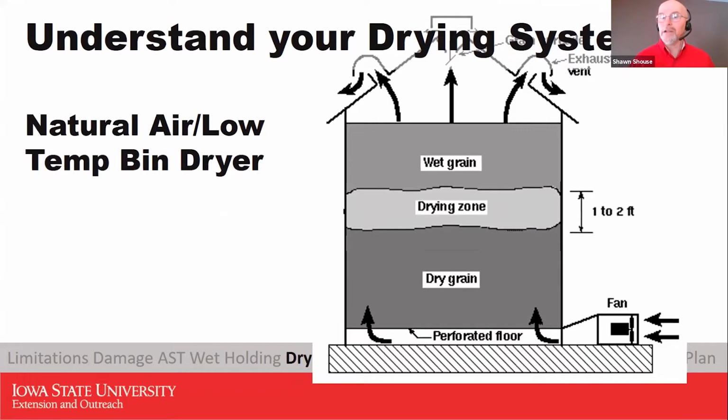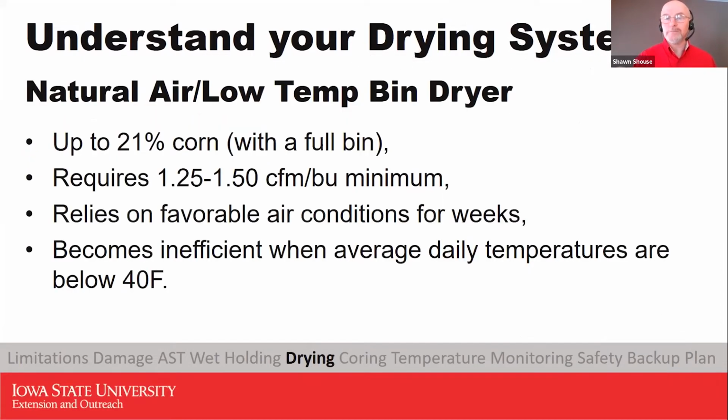So a key point here is the grain above that drying zone stays wet until the drying zone gets there. You won't see a gradual decline in the moisture content at the top of the grain. What you'll see is it staying wet until the drying zone gets there, and then a fairly rapid decline in the moisture content when the drying zone has reached the top of the bin.